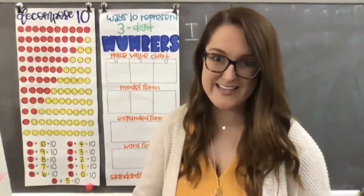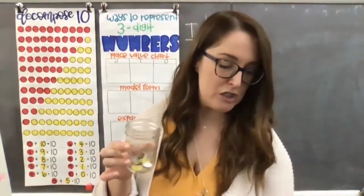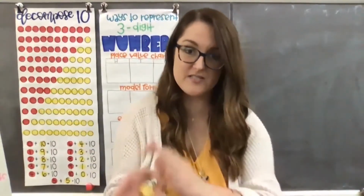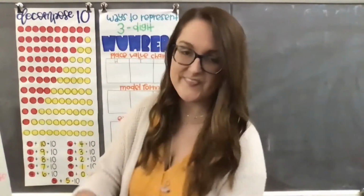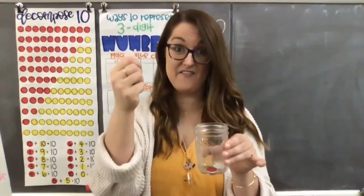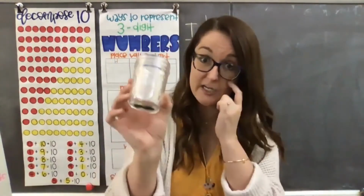All right, are you guys ready to build 100? Okay, so we've got our jars here. A jar represents a 10, just like my 10 snap cubes or my 10s base 10 block. Okay, so let's count our counters here together. So I've got my counters right here. Okay, ready to count with me? Let's go. 1, 2, 3, 4, 5, 6, 7, 8, 9, 10. All right, so we have 10 counters in one jar.